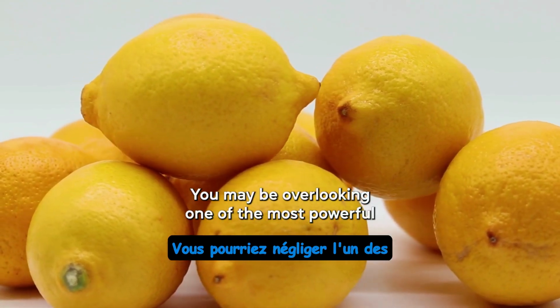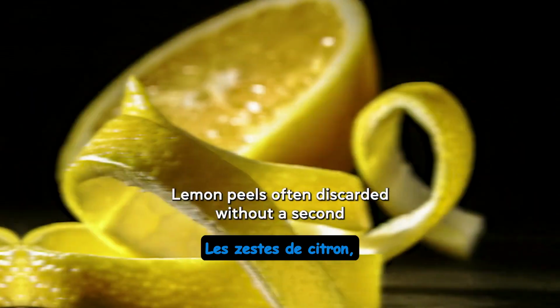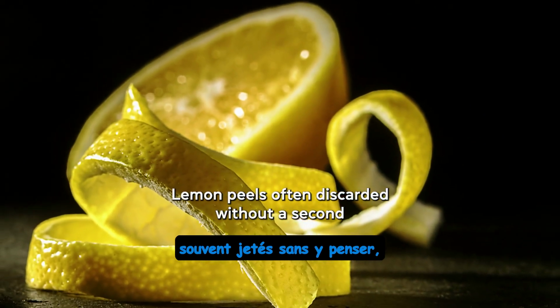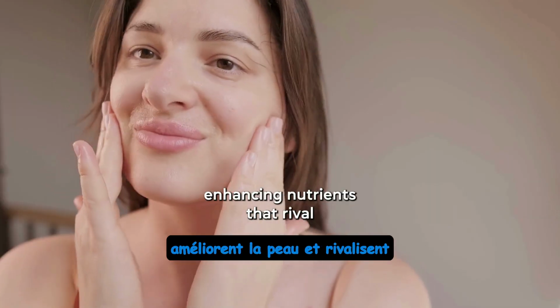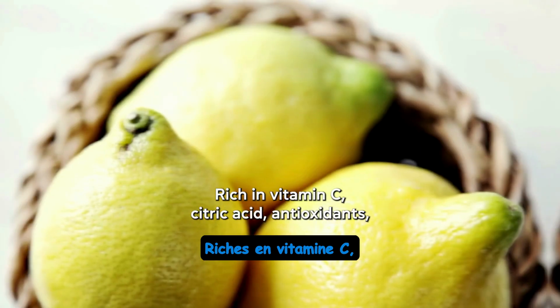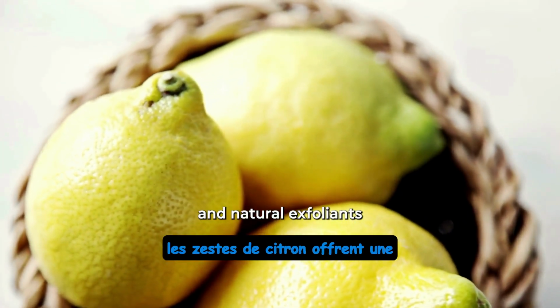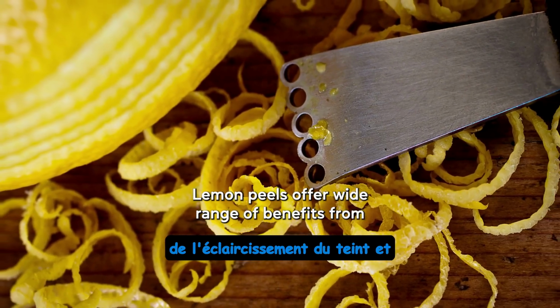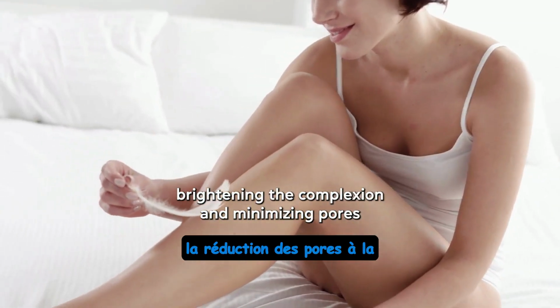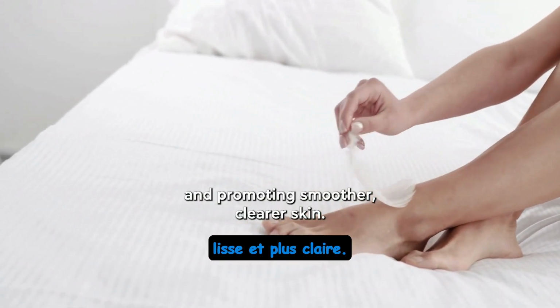You may be overlooking one of the most powerful natural ingredients for healthy, radiant skin, and it's likely sitting in your kitchen right now. Lemon peels, often discarded without a second thought, are packed with skin-enhancing nutrients that rival some of the most expensive products on the market. Rich in vitamin C, citric acid, antioxidants, and natural exfoliants, lemon peels offer a wide range of benefits, from brightening the complexion and minimizing pores to reducing dark spots and promoting smoother, clearer skin.